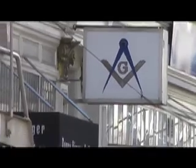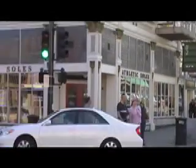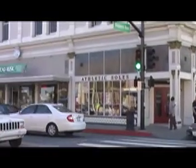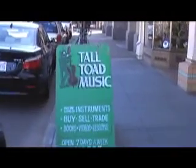Right around the corner from the Masonic Temple is another landmark, a specialty musical instrument shop that serves the Petaluma community with lessons, repairs, and consignments. Tall Toad's emphasis and first love is obviously fretted instruments, from banjos to mandolins to hard rock guitars. The last thing we expected to see in this eclectic specialty guitar shop was a piano.